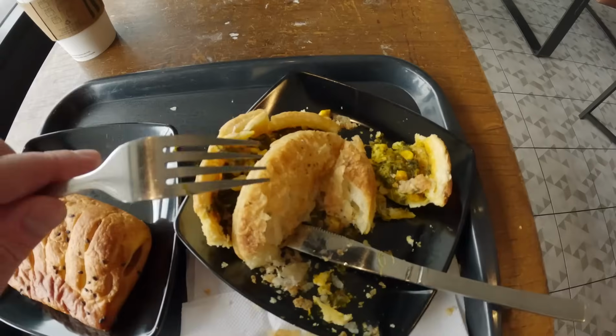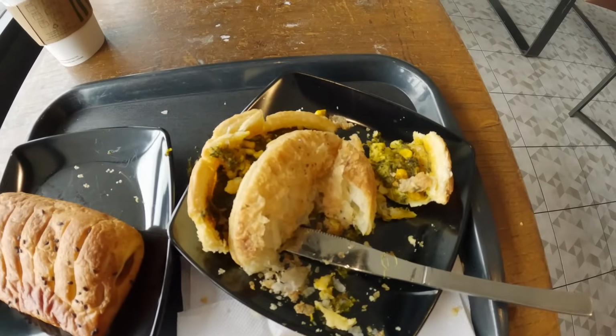Oh, it's nice and soft. Wow, it's been a while that I had paneer. This pie, even though it looks a bit messy now, is super delicious.